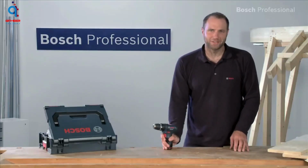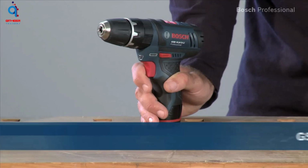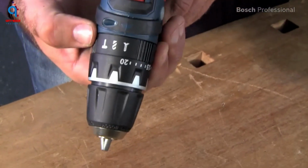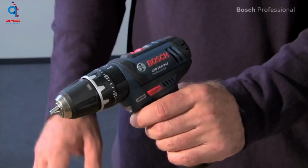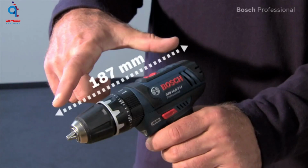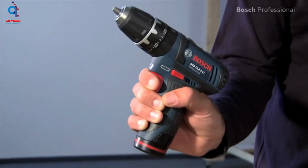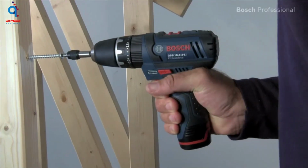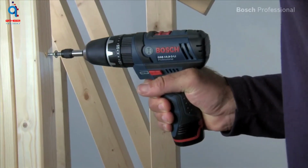What you see here is the GSB 10.8 2LI Professional. It's the shortest powerful tool in the 10.8 volt class with impact drilling function. The short design of only 187mm ensures optimum handling and comfortable operation, even in tight spaces or overhead. But despite its compact design, this screwdriver impresses on account of its power.